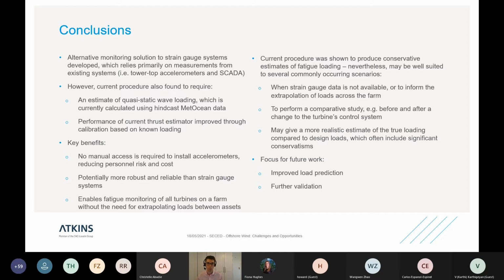So key benefits of the procedure are that, firstly, no manual access is required to install the accelerometers. They're already in the turbine, so that reduces personnel risk and cost. Based on the data we've seen, accelerometers appear to potentially be more robust and reliable than strain gauge systems, which might be expected because they're pre-installed systems. And also the developed procedure enables fatigue monitoring of all turbines on a farm without the need for extrapolating loads between assets.